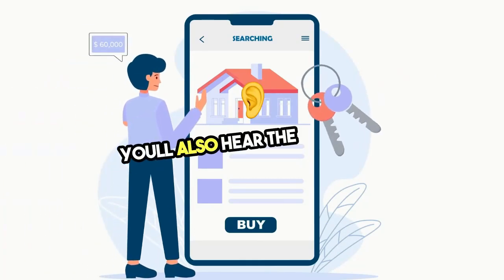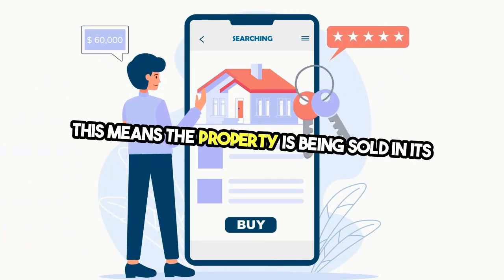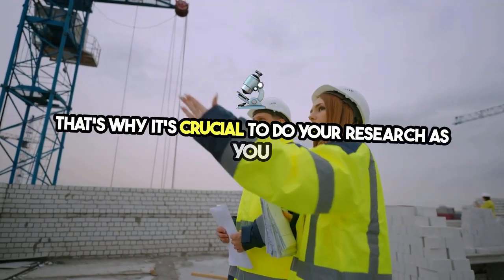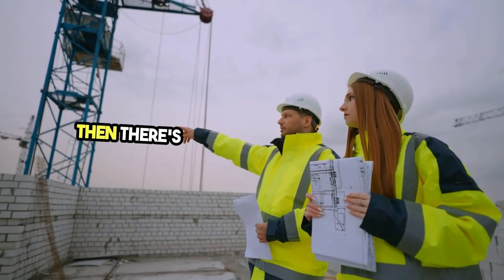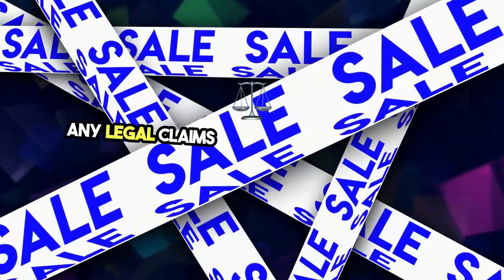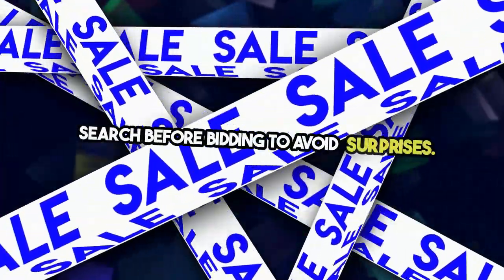You'll also hear the term "as is." This means the property is being sold in its current condition, without any guarantees from the seller. That's why it's crucial to do your research, as you might not be able to inspect the property fully. Then, there's the concept of a clear title. A clear title means the property is free of any legal claims, like unpaid taxes or liens. Be sure to perform a title search before bidding to avoid surprises.